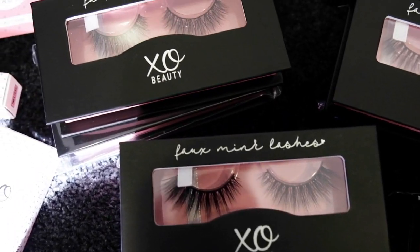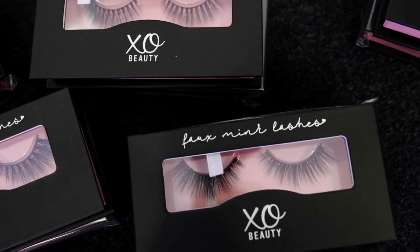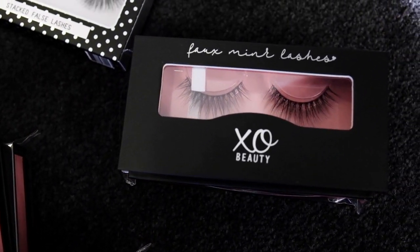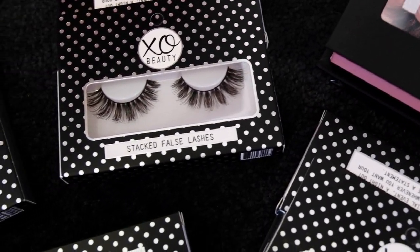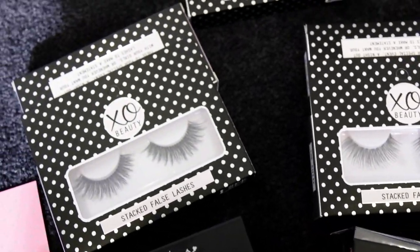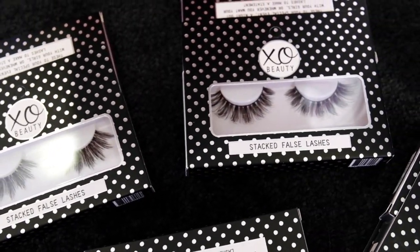So these are the different styles here. We've got the Faux Mink, which if you guys have been watching my videos for a while, you'll know that I use the EXO Beauty Faux Mink lashes in every single one of my looks. So I'm very, very excited about these. And then we have the stacked lashes. So I've got a lot of new options to try. That's very exciting and let's try them on.